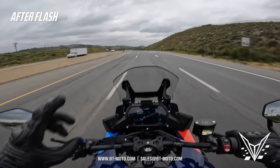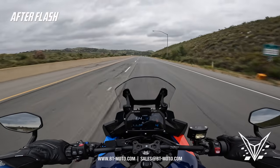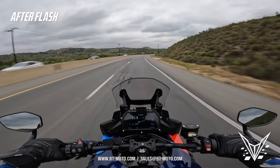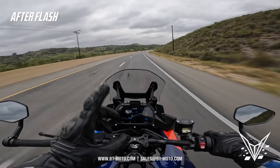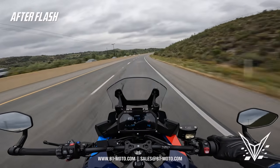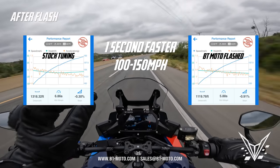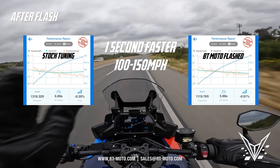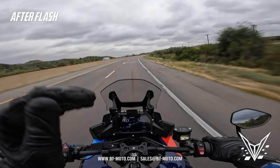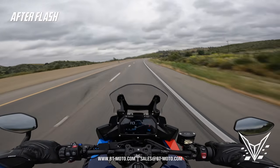Awesome improvement on the 60 through 130, a 5 second 60 through 130 post flash versus that 5.6 second 60 through 130 pre-flash. And for 100 to 150, which is just top end stuff, so we're just testing top end there, a full second difference. We've got post flash at a 5.8 and pre-flash 6.8, so it's a full second off. So that just confirms what the dyno saw, which is 20 wheel horsepower up top equates to a full second for 100-150 miles per hour.